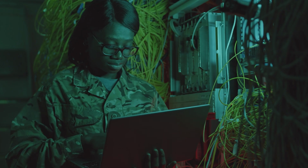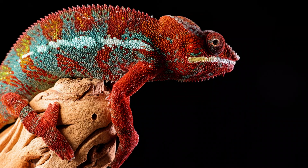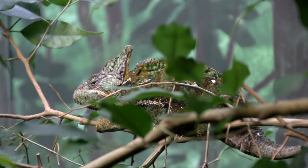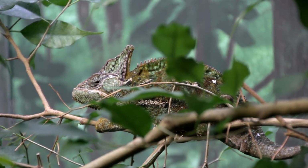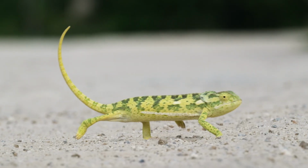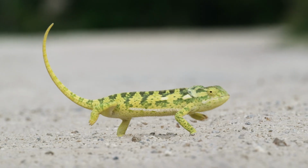At this point, the team looked to the humble chameleon for inspiration. By tweaking the spacing of microscopic crystal lattices in its skin, a chameleon can sweep across the entire visible spectrum in under half a second, and it does so with almost no energy to spare.